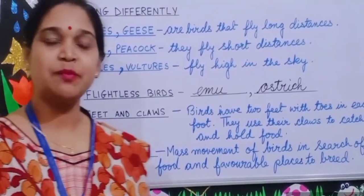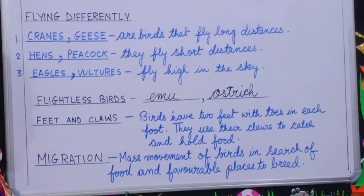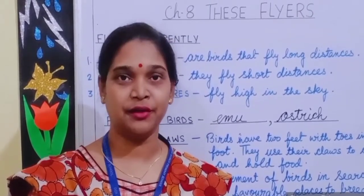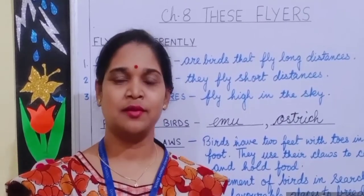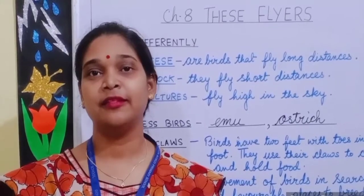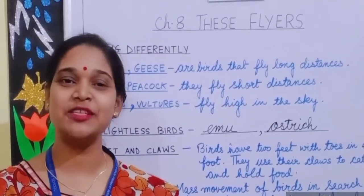Migration. What is migration? Migration is the mass movement of birds in search of food and favorable places to breed. Siberian cranes and Arctic terns are two examples of migratory birds. Very often you must have seen birds flying high in the pattern of a V. They are migratory birds.